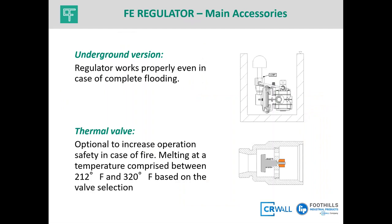Here we see an example of an underground version of the FE regulator. The specific model that is used below grade has special protective coatings to prevent corrosion. The way that it operates is by installing on the vent connection a bell that allows the regulator to breathe and have reference to atmosphere. In case of flooding, of course, the regulator will be submerged underwater, but the bell will trap air, allowing the regulator to continue to operate and prevent water from ingressing into the diaphragm case.